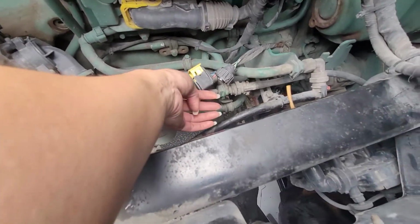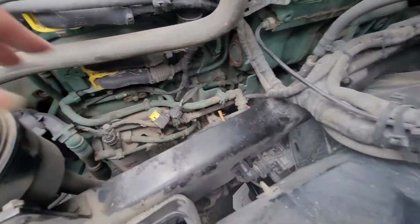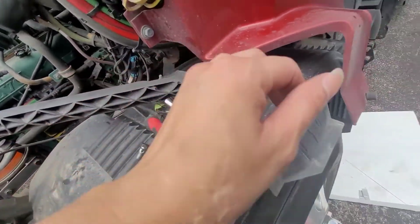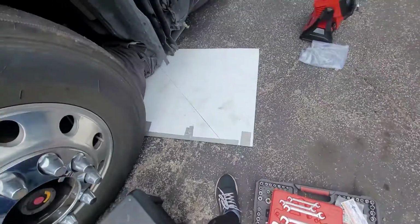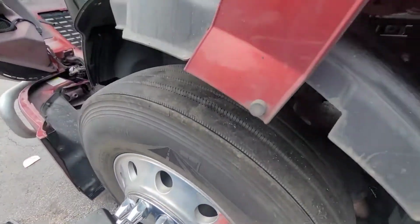Okay, can you give me number 10? Number 10. Number 10 what? The socket. The small one? This one? Yes, and then the handle. The handle.